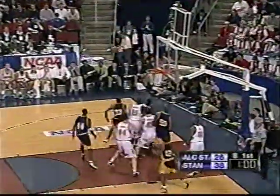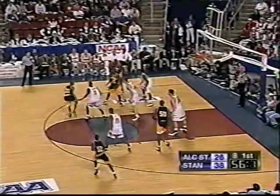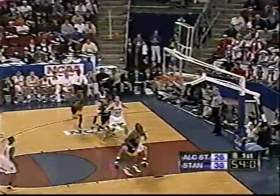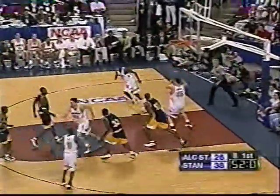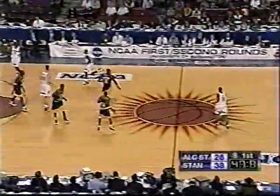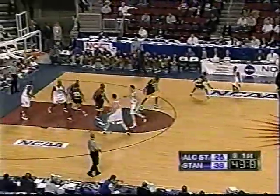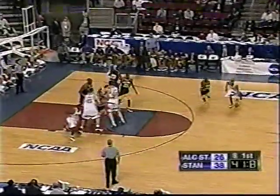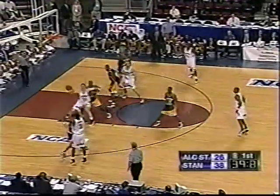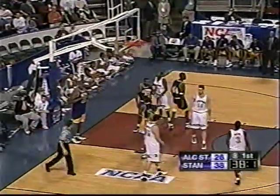Stiff. Retrieved by Alcorn State. Harris for 3 for the Braves. Rebound by Madsen. What presence he has on the floor. Well, Mike Montgomery's not happy because the Cardinals are not rebounding the ball very well. Alcorn State getting 2 or 3 attempts each time down the floor now. Madsen inside over Slaughter. Was shoved and a whistle and a foul, and it is on Slaughter.